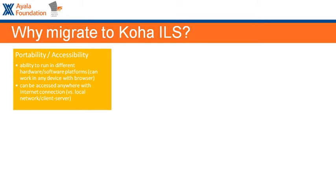Our first criterion for moving to Koha ILS is portability or accessibility, meaning the ability to run in different hardware or software platforms. Koha ILS can work in any device as long as you have a browser. So there are no hardware issues. And it can be accessed anywhere with an internet connection, unlike our previous system wherein we used the local network or client server. We can't access the catalog if we're not inside the office. So that's one consideration.